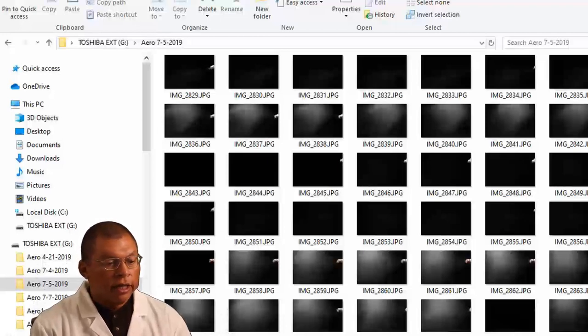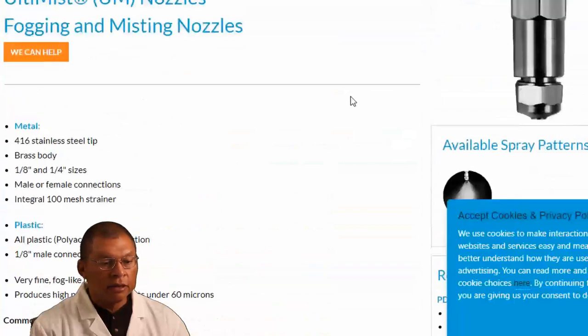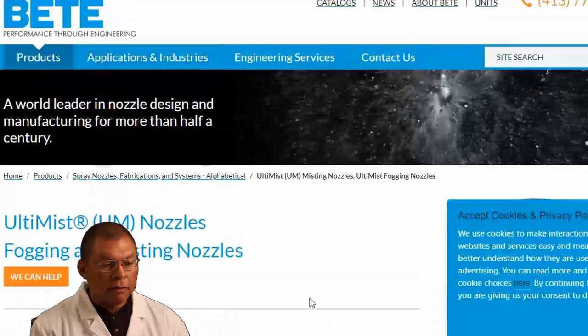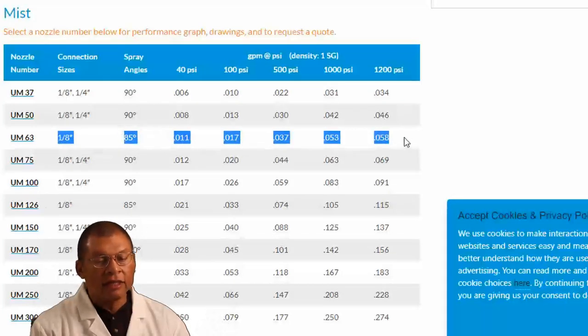Okay, so let's go to the first nozzle here. Okay, before I do that, this nozzle is a beat right here. This is the manufacturer, and it's called the Ultramist. And the one that I'm evaluating is called the UM63. Okay, now I found a problem with these numbers. I think these numbers are actually in error, and I'll explain later why I think this is in error.